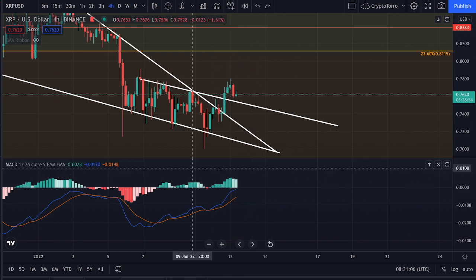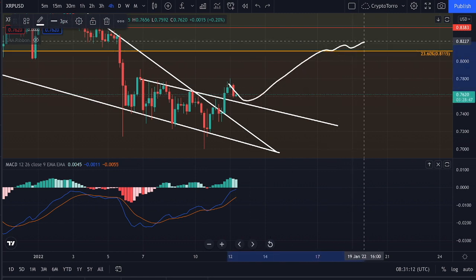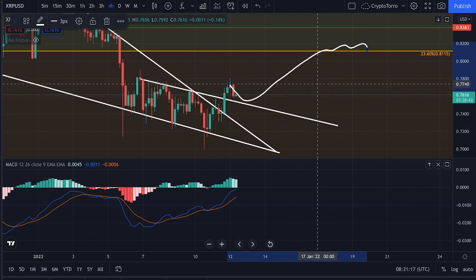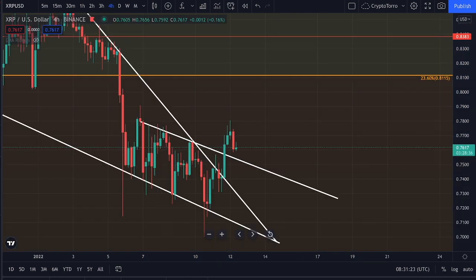So therefore I'm looking forward to see what the upcoming hours will look like, and if we are going to be able to break out above the 23.6% Fibonacci and eventually see that major move towards the upside getting created towards the $1 range, a 35% move outside of this falling wedge pattern. So for sure I'm looking forward to this incredible price action.